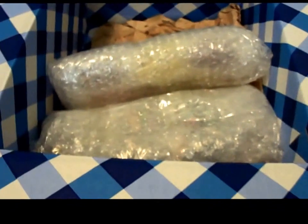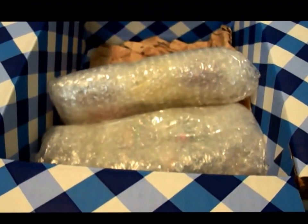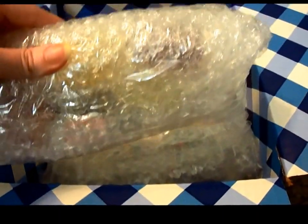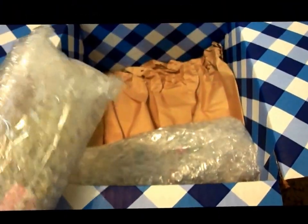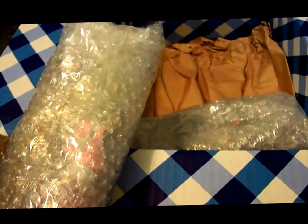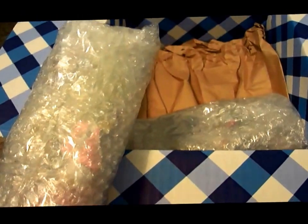And then these other guys, which are wrapped up and stuff, oh, my Wallflowers. Okay, so I'm going to go ahead and stop the video here. I'm going to cut these guys open, and then I'll be right back with them all displayed out and open, okay?